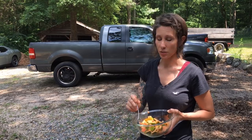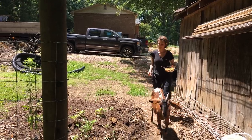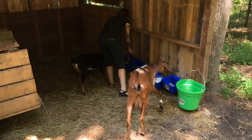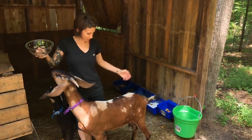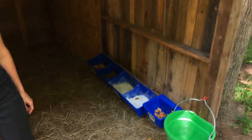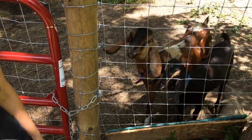It's about 2 in the afternoon and I've been cutting up some fruit. I give the goats the rinds and I give the chickens some of the pulp. So let's go see if they like this. Salad.